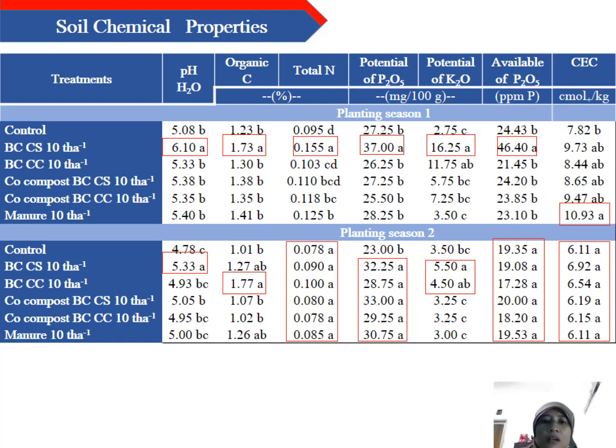And for the effect on total nitrogen, there is no significant difference among treatments compared to control. Also for potential phosphorus, all the treatments have the same effect compared to control, meaning that all the soil amendment treatments have an effect to increase potential phosphorus compared to control.